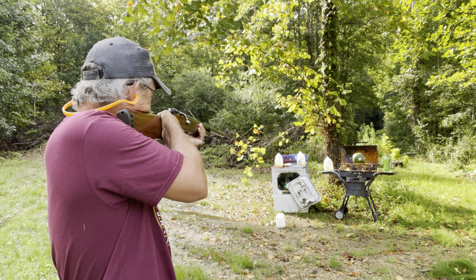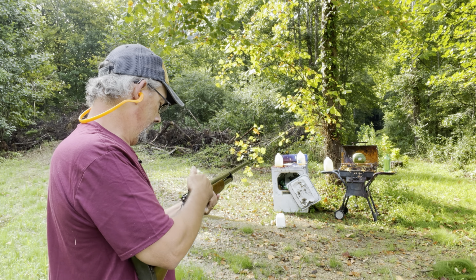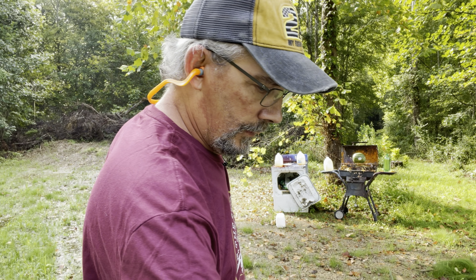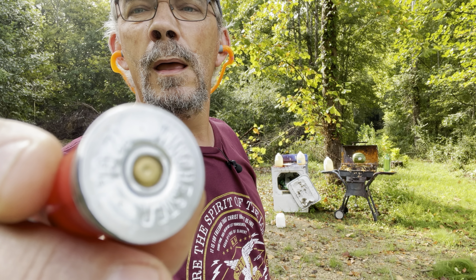First shot. Well, guys, the firing pin is not hitting a primer good enough to ignite the shot shell.